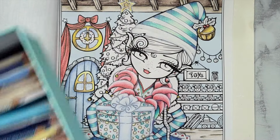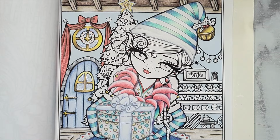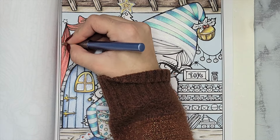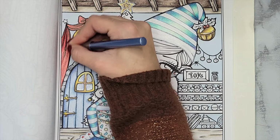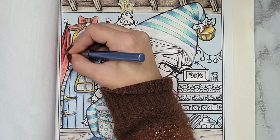Let's see, I need my blender pencil here. I'm not too worried about shadows or highlights here, so I'm not really worried about cleaning my pencil off in between. I'm just going to burnish it.